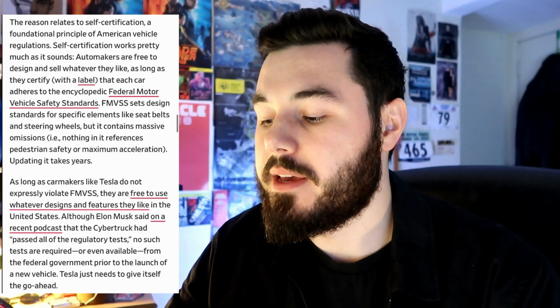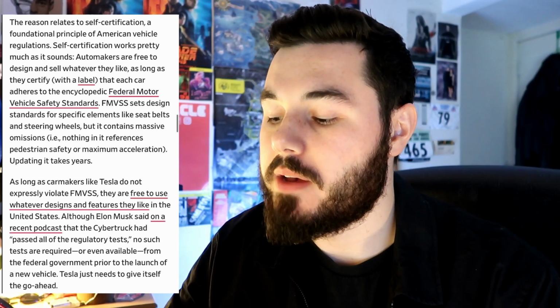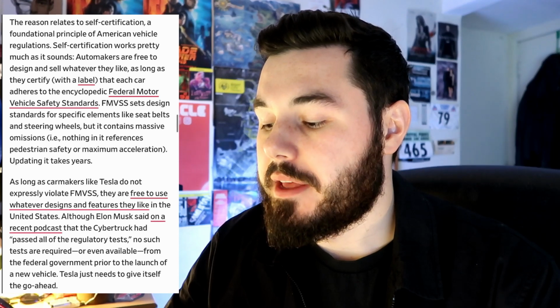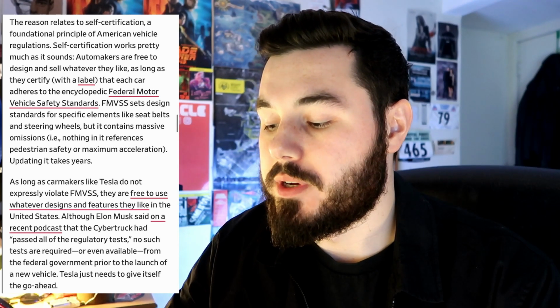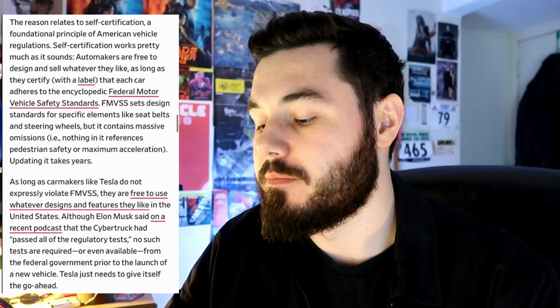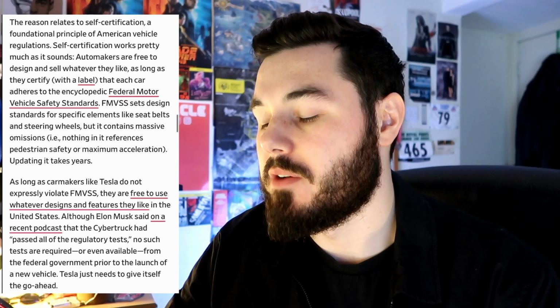So as long as carmakers like Tesla do not expressly violate this, they are free to use whatever designs and features they like in the US. Elon Musk has said that the Cybertruck had passed all of the regulatory tests, but no such tests are required or even available from the federal government prior to the launch of a new vehicle. Tesla just needs to give itself the go-ahead.